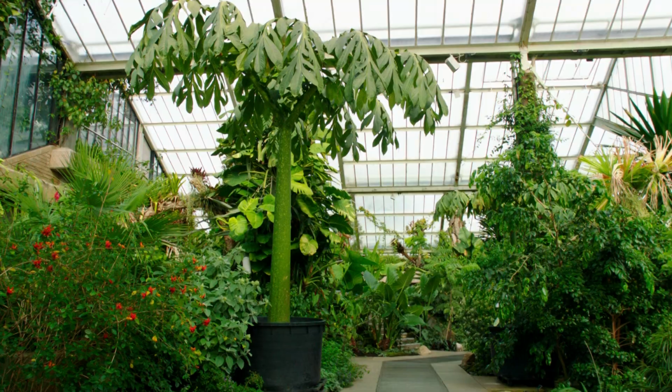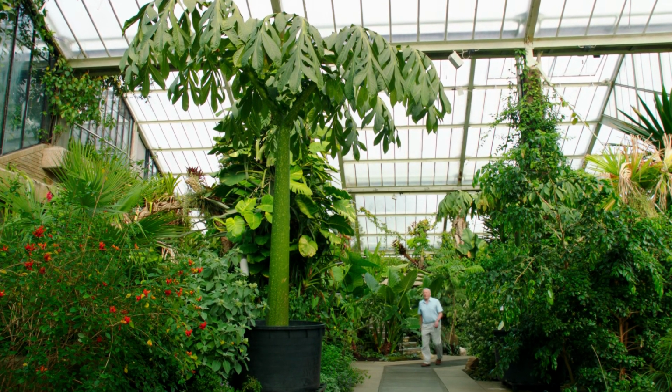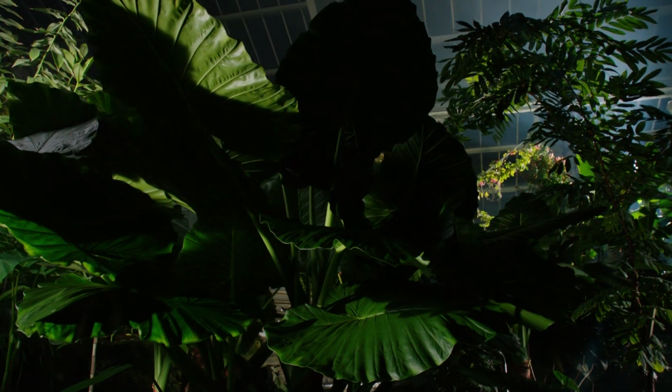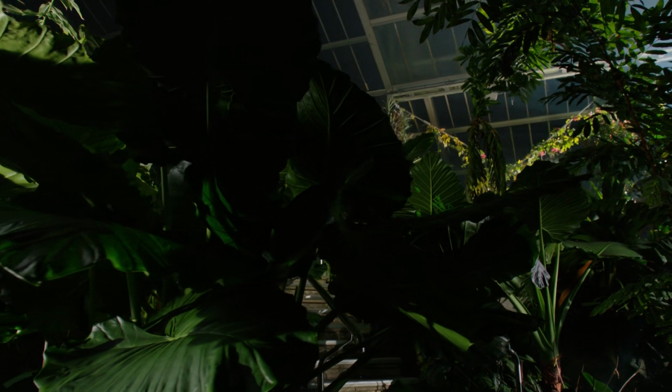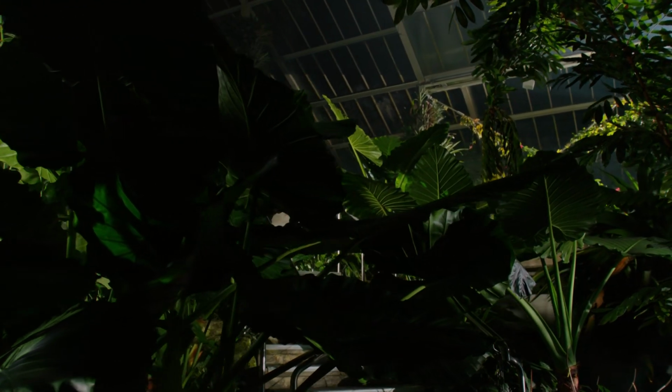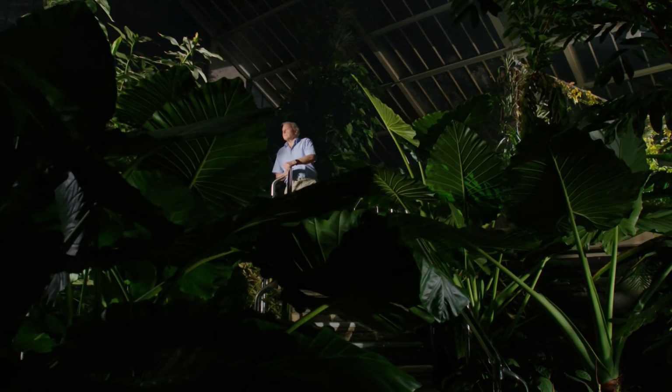The Titan is incredibly rare. It only grows wild in the jungles of Sumatra. It also produces the largest flower on Earth. The team will only get one chance to capture it. Any particular plant only flowers about once every 7 years.